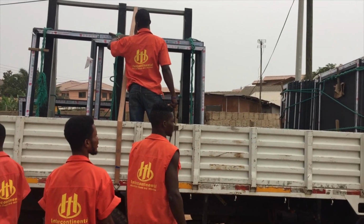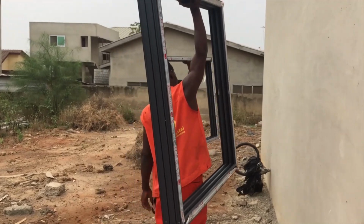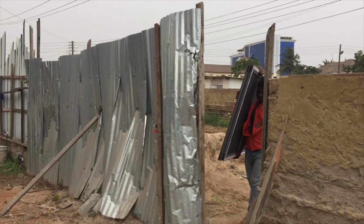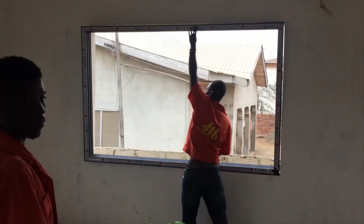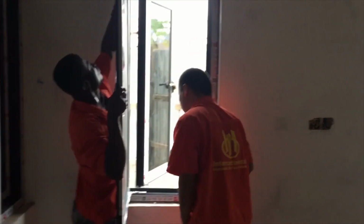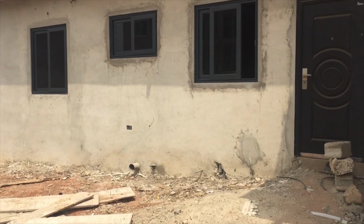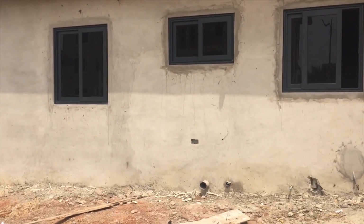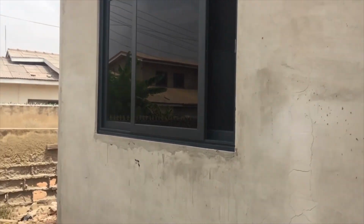All our windows are now going to be installed. They are bringing in the frames, nets and glasses. All our windows have now been installed. Our doors and door frames have also been installed.